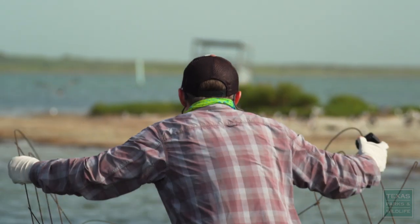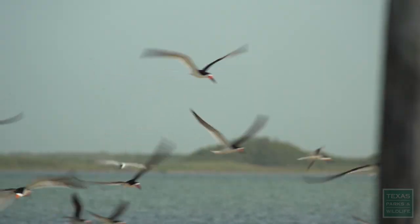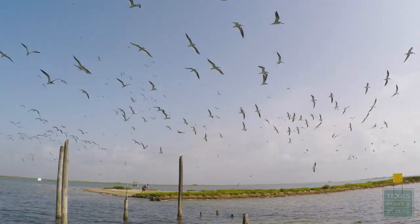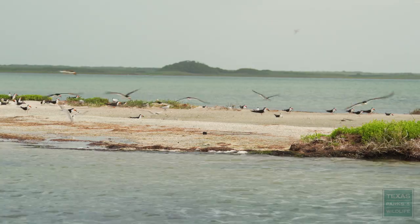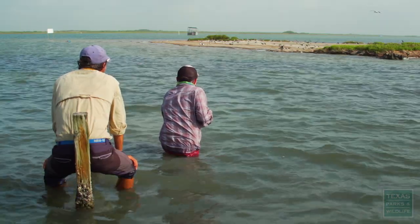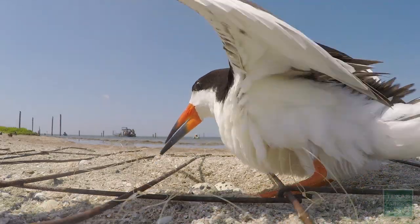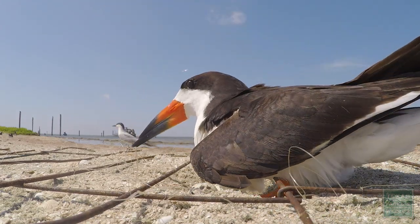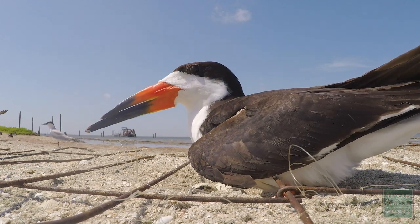What we're gonna do is I'm gonna go and place this near a nest. Get out of there as quickly as possible and stand and wait. All right. Oh. Bird walked right through and incubated right on top of it.